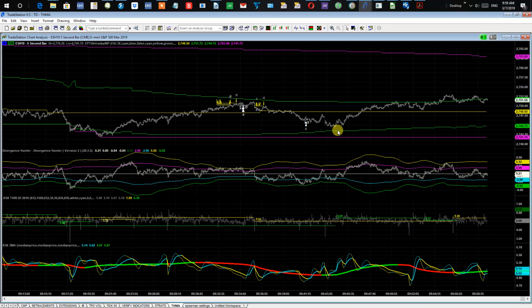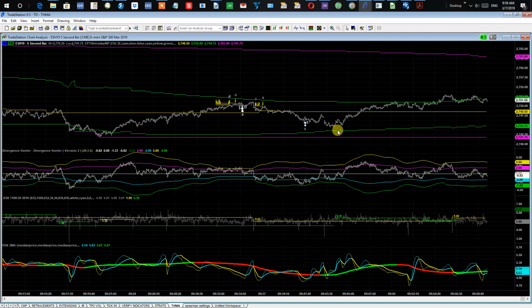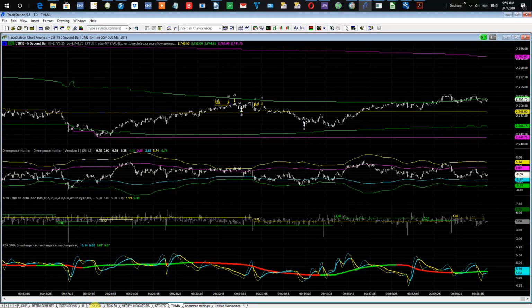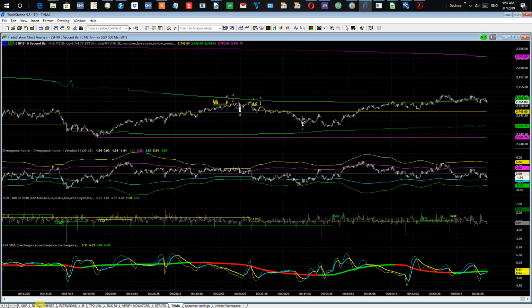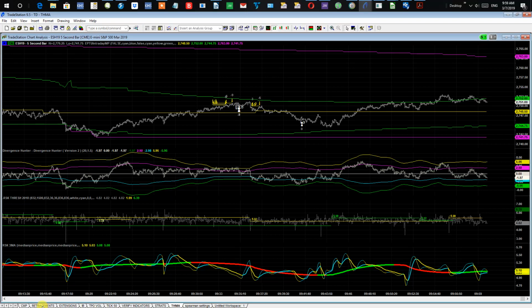Because when we came down to this low, it's important to know whether there's strong evidence that that was your support level, if you want to call it that. I don't like support and resistance. It doesn't make any sense. There's no such thing. It's all resistance. It's either resistance to going down or it's resistance to going up, in my estimation.